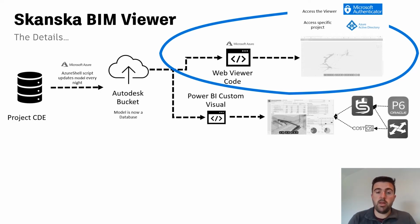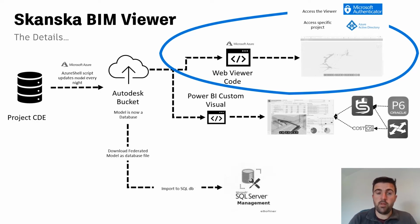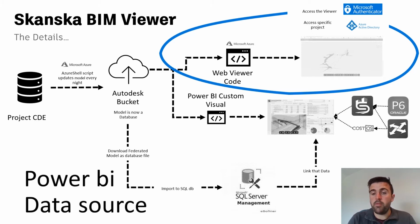So in order to do this, there is a process where once the model is in the Autodesk bucket, we're able to then download that model as a database file. So we download the DB file of the model. We then load that into our SQL server, and we can then reference that data back into Power BI. So now we have the graphical and non-graphical information that relate to that model.